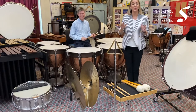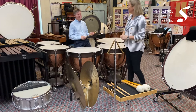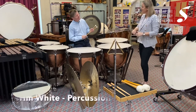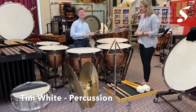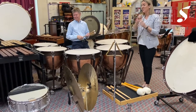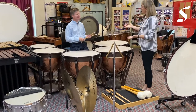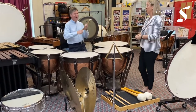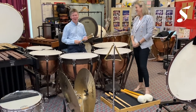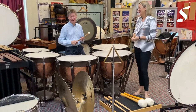Some of the percussion instruments are so big that I thought I would visit Tim in his studio to have a look. Welcome, Tim, to Musical Soundbites. Thank you, Jess, and hi, everyone. Now, Tim gets to play lots of different percussion instruments. Sometimes the percussionists are very busy running from one end of the section to the other. And you've actually played with the Singapore Symphony Orchestra before. Oh, yes. It was so much fun. The Singapore Symphony, wonderful music making and lovely people in a great venue.